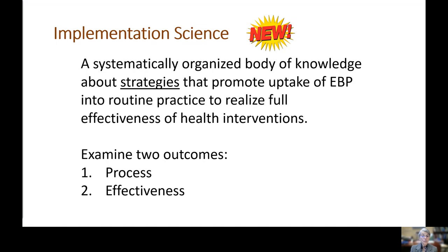So what's new on the scene is implementation science, which is a systematically organized body of knowledge about strategies. If the PowerPoint slides and the plastic card didn't work, what does work? And so implementation science is building that kind of knowledge through implementation research. We're examining two kinds of outcomes, both the practice process and the strategy used to push that process toward improvement, and the effectiveness in the patient outcome.